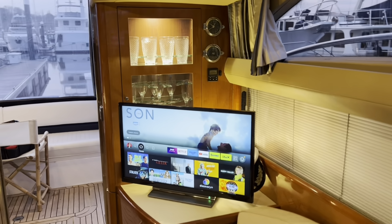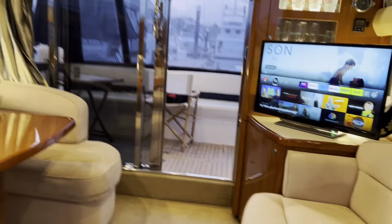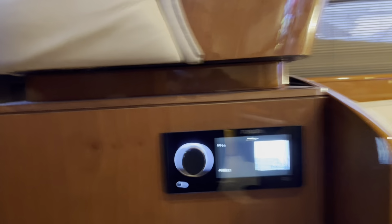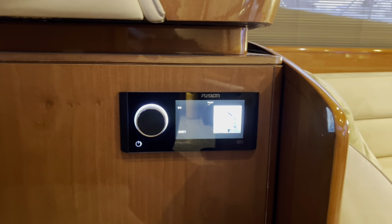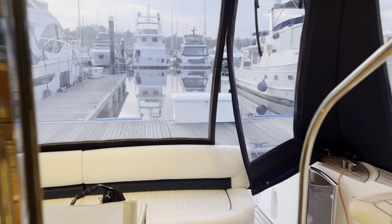If I come down here, I've had all the lights updated to LED. Let's just switch those on as well so it's a bit nicer. There we go. So yeah, got all the TV hooked up as well. Got the fire stick in the back of that, connected to the Wi-Fi at the marina. I've also got the latest Fusion stereo, which is also hooked up to the aux on the telly, so you can sit and watch films in proper surround sound. Take you up to the flybridge, and then we'll go and have a look at the bedrooms.